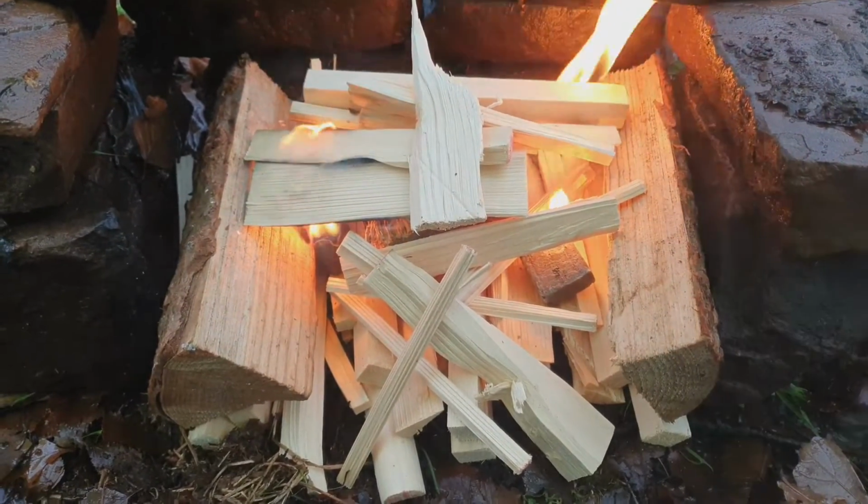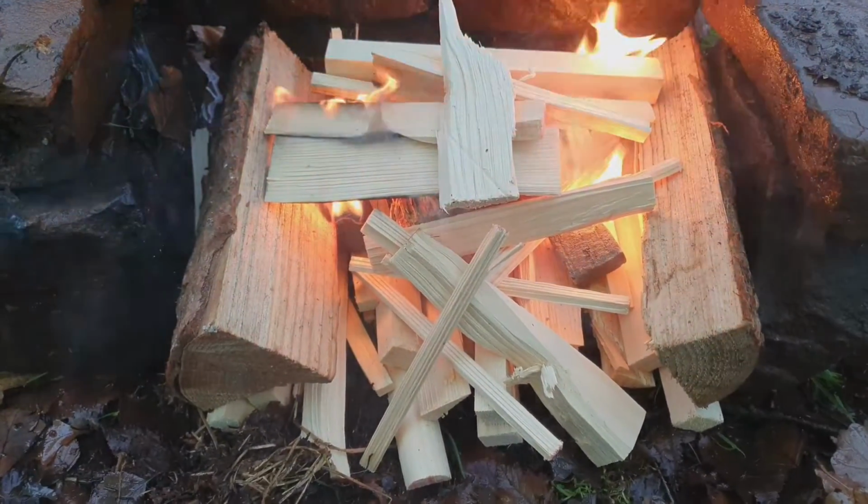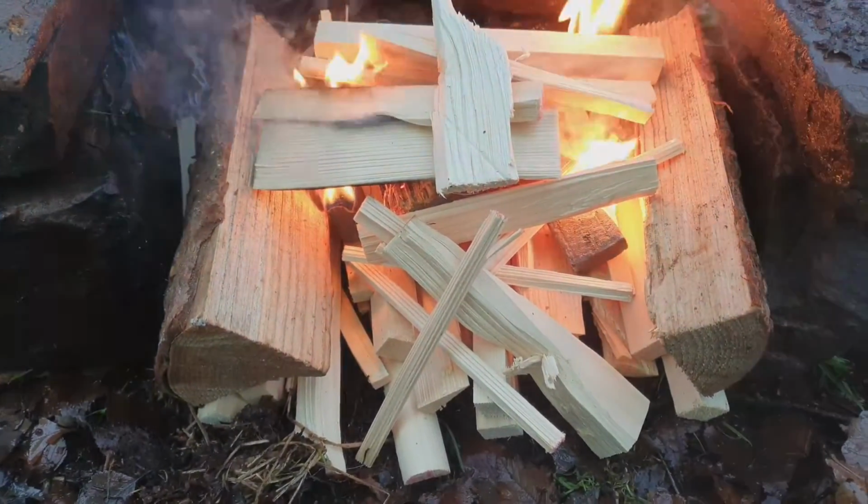Right, so there's my fire going. I'm going to get that roaring while I prep my food. Not going to lie though, I've cheated using fire cubes, as you can see there, and a lighter.